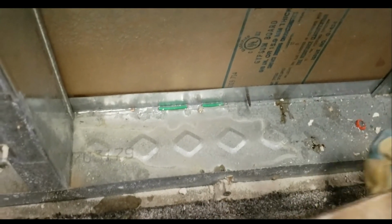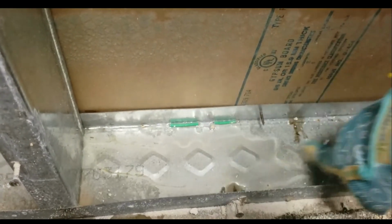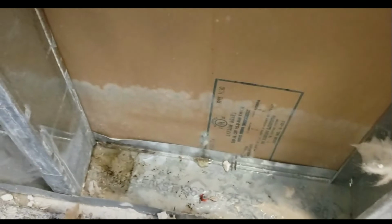They started to remove the insulation, and we can see in the metal track here where we have water standing in the metal track. And as we move over, we got more and more water all throughout the metal track. And if you notice, all along the back of the drywall is continued fungal growth.